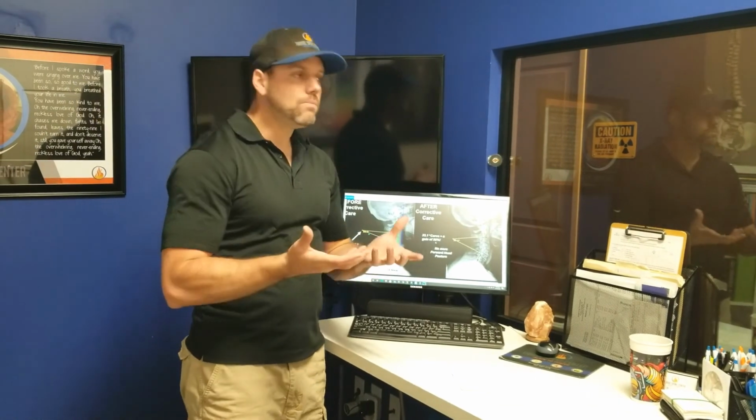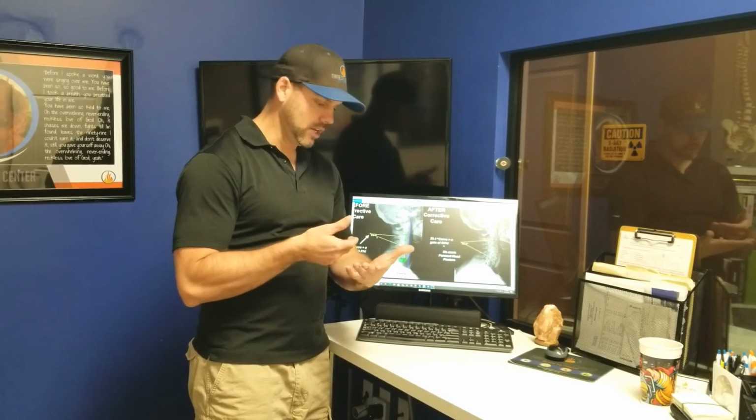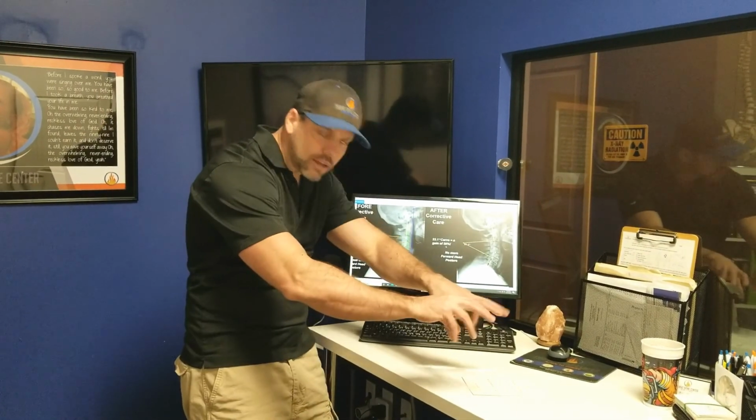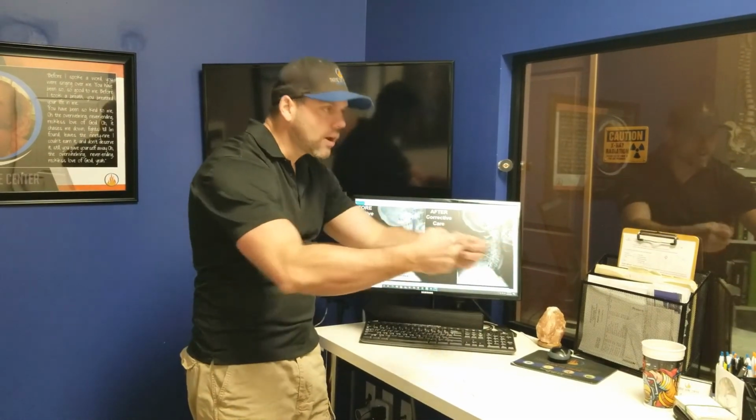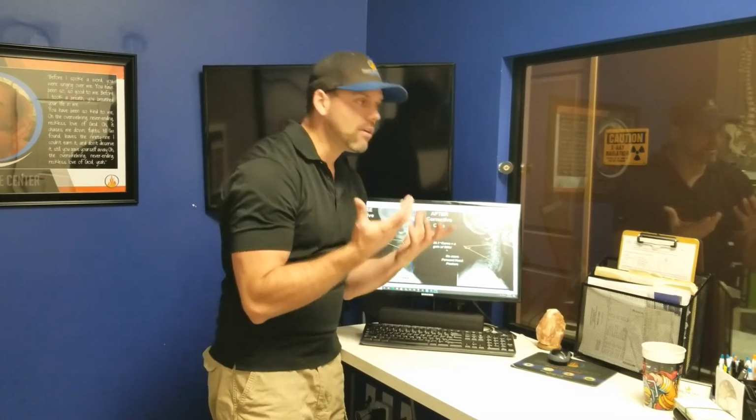And because of our day-to-day stuff, we bring our posture into this position. In our day-to-day lives, you're on your phone regularly, you're typing away at a computer, driving in your car. Everything we do puts our body forward into this aberrant posture, and then over time, we lose the curve in our neck, and it gets worse and worse as we age and get older.